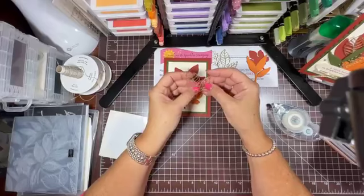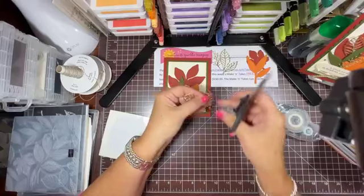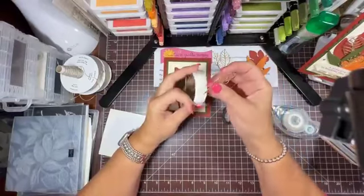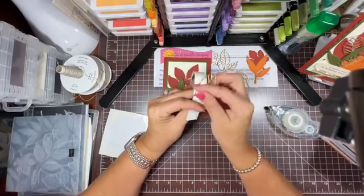And like I said, I wanted to cut off one of these, and I'll save that for the inside. So I've just got that. I'm going to use some glue dots to put this gold on because I want them to stick up a little bit. So let me put it right here.